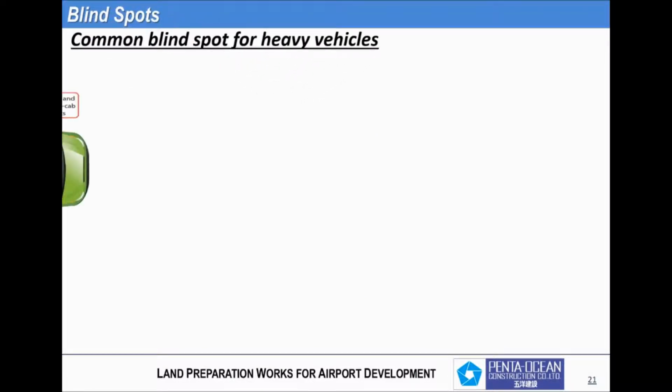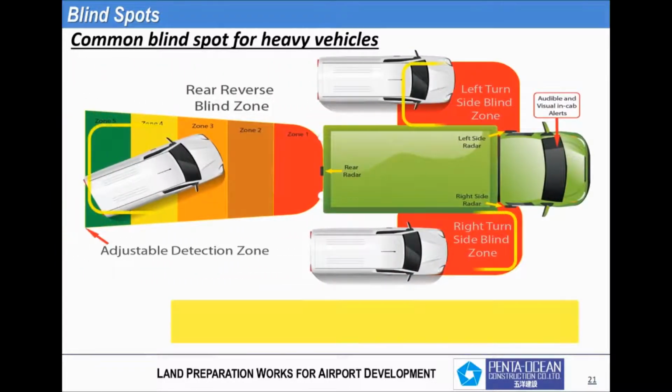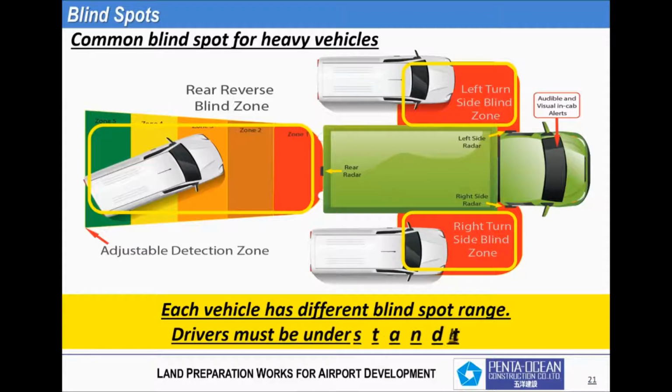Common blind spots for heavy vehicles. Driver must keep a safe distance from other vehicles. The farther the distance you keep from other vehicles, the more time you will get to react in case of emergency. Each vehicle has a different blind spot range. Driver must understand the hazards.